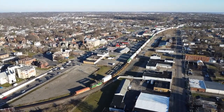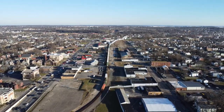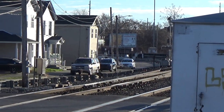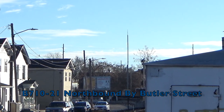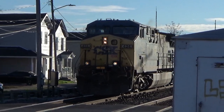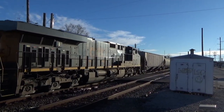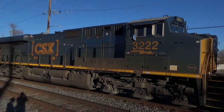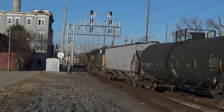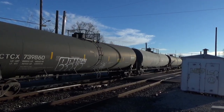Anyway, I thought we would have time to say goodbye to all my friends before we go home for the day, and then the trip would be over. But I would surely be wrong. B710-21 would end up being our last train here at Hamilton. I thought the NS 263 would be our last train here. Clearly I was wrong. This ethanol train, B710, is going to be our last one here at Butler Street in Hamilton, Ohio.